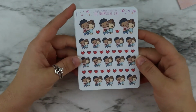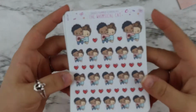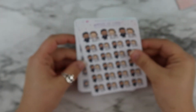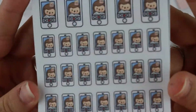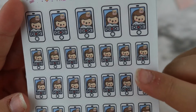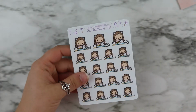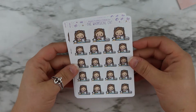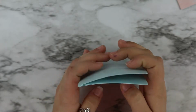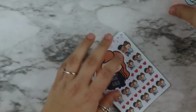So this is a couple sticker and you could customize your couple. So of course I got me and Chris. Wedding couple, you could customize. Of course I got me and Chris to mark all of the wedding stuff. I got FaceTime stickers and I got me and me again because Whitney and me kind of have the same hair color. So that's for when we talk to each other. Dishes and folding. So there we go. That is my order from Whimsical Cat Studio.